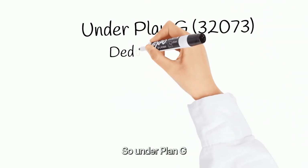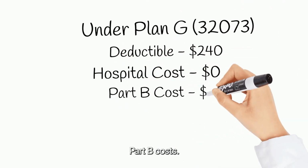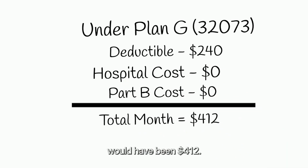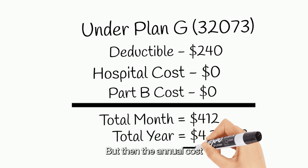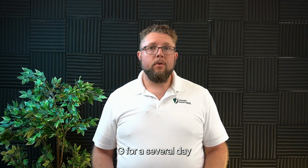So under Plan G, she's still got the deductible of $240. However, there's no extra hospital cost. There's no extra Part B costs. So the month when she was in the hospital, her actual cost that month would have been $412. That's what she would have paid that month. But then the annual cost between the premiums, her out-of-pockets, all that stuff, would be $4,373.12. So that's a Plan G for a several-day hospital stay.